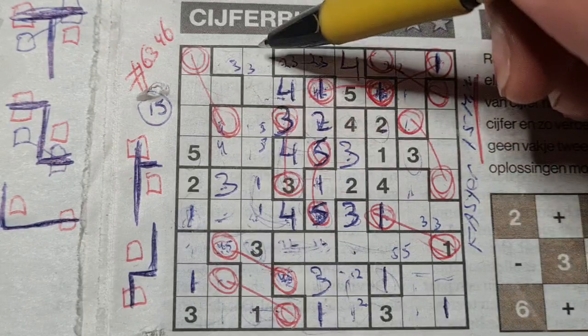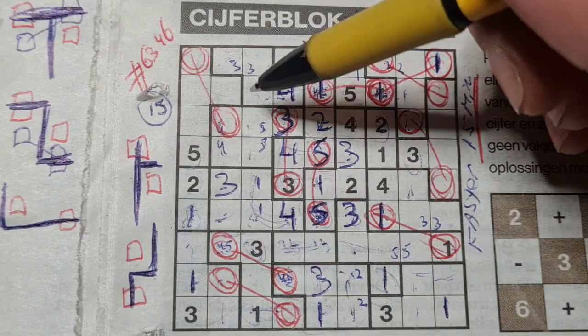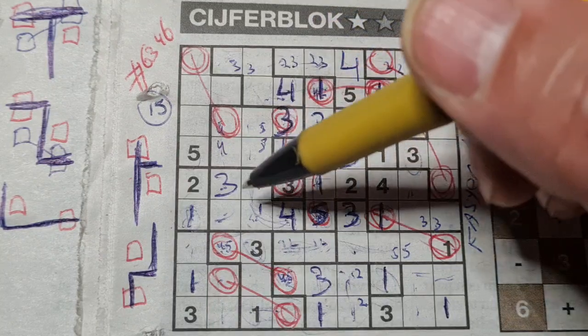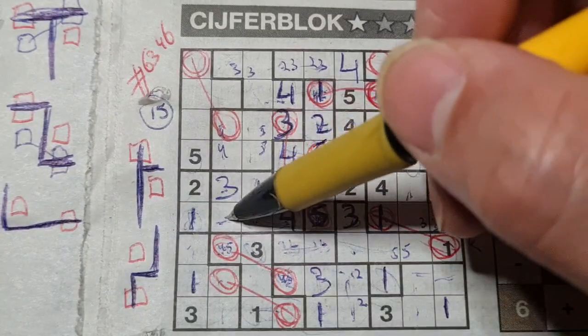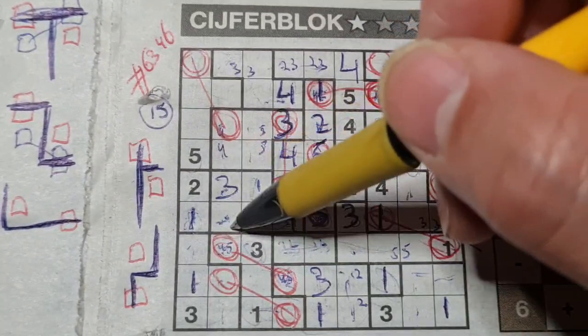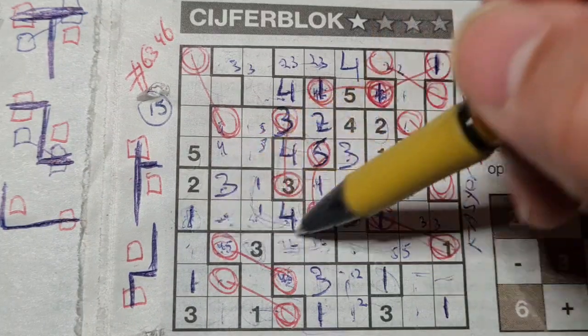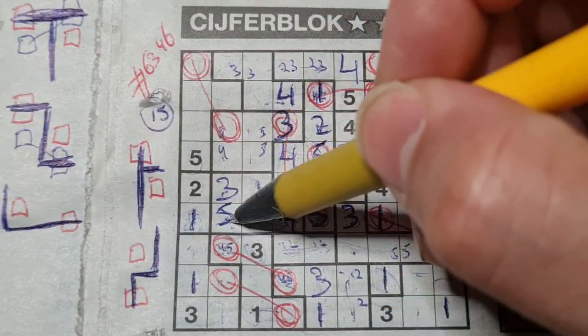Need a 1, need a 2, and a 3. Come on. So 1 here. This box can be 1, can be 2, can be 3. It cannot also be a 4. We have a 4 in the same area, so 1 digit left should be the 5. Now we have a 5 there.